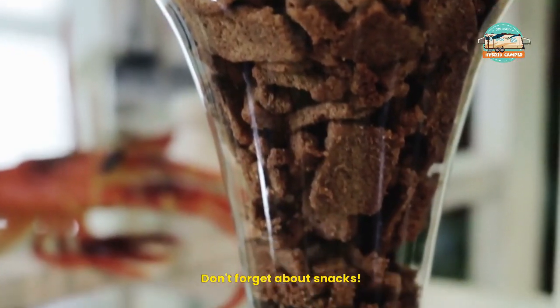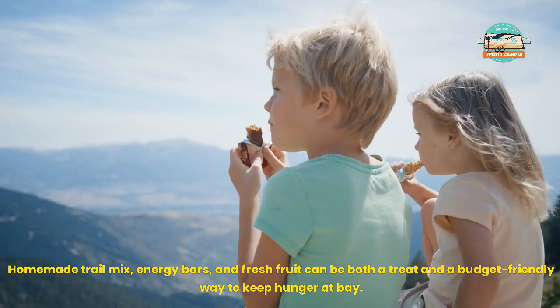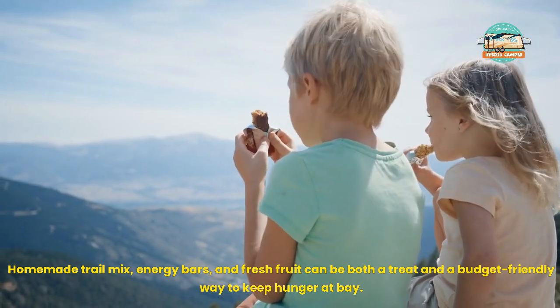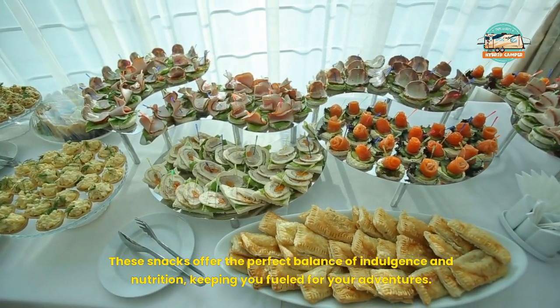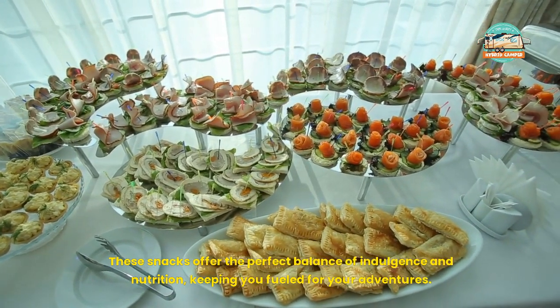Gourmet snacking on the go. Don't forget about snacks. Homemade trail mix, energy bars, and fresh fruit can be both a treat and a budget-friendly way to keep hunger at bay. These snacks offer the perfect balance of indulgence and nutrition, keeping you fueled for your adventures.